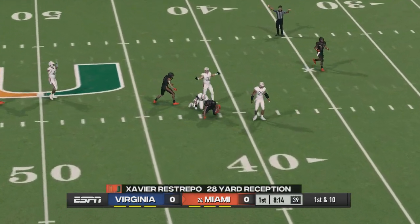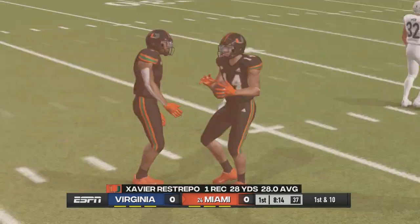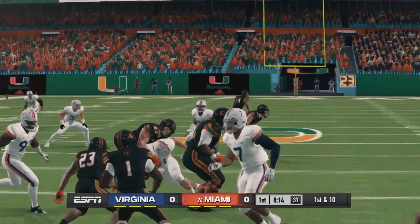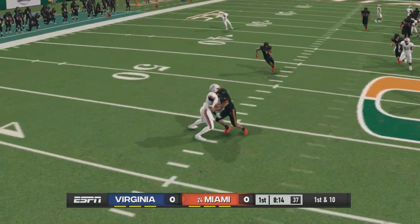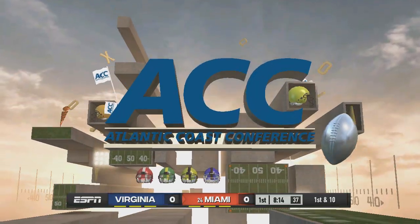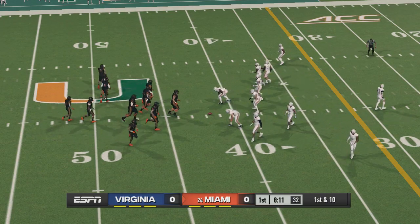Taken down at the 42. You can chalk that one up to the hundreds of passes the quarterback has thrown to this receiver in practice. These guys know and trust each other, and you could see it in the way he threw that pass. From the 42-yard line, first down.